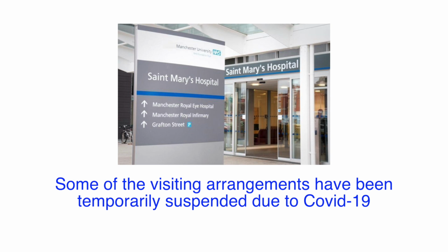Please note that during the COVID-19 pandemic, some of the visiting arrangements that are talked about in the virtual tour have been temporarily suspended. No siblings or extended family are allowed to visit. When visiting your baby, the nursing staff will guide you on the correct personal protective equipment, or PPE, that you can wear to keep you, your baby and our staff safe. We will support you to be able to effectively wash your hands and care for your baby.